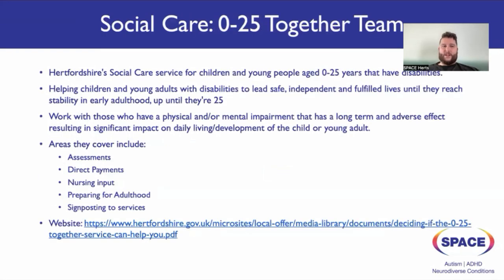The 0 to 25 team is Hertfordshire's social care services for 0 to 25-year-olds that have disabilities. This service helps children and young people to lead safe and independent lives up until the age of 25. The service works with neurodivergent children, including children that have a physical or a mental impairment that has a long-term and adverse effect on their health.